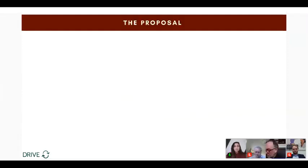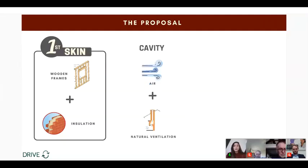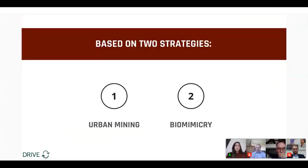The proposal of the study consists of three layers. The first layer is the first skin, and we are going to use wooden frames with insulation to reduce the energy consumption during the winter situation. Then we have the air cavity, in which we have the natural ventilation that is going to help the thermal comfort and reduce the energy consumption during the summer situation. And the second skin facade, inspired in biomimicry, we have the skin protection plus the solar panels. This proposal is based on two strategies. The first is urban mining and the second biomimicry.